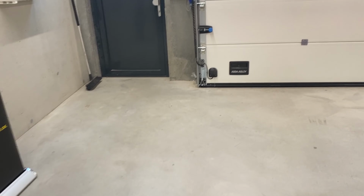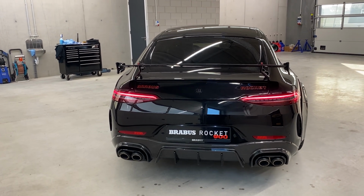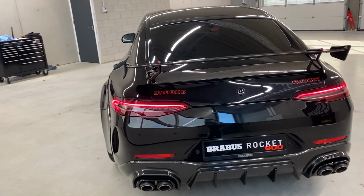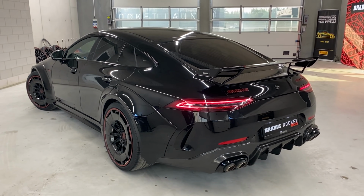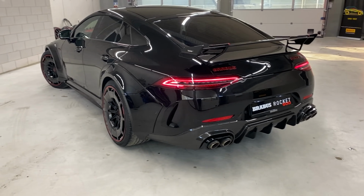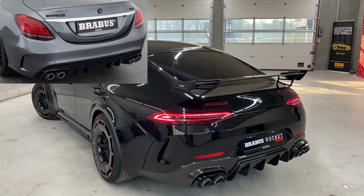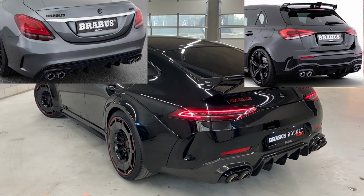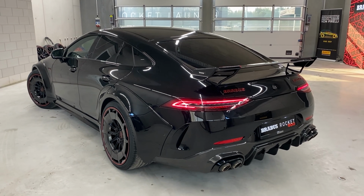And now, my main highlight of this Brabus GT is the rear. They have refined the rear as well. Just look at this, guys. Something I didn't like about the GT800 were the exhaust tips, because they remind me of literally every single Brabus car. For example, the C450, the A25, they all have these exhaust tips. But now I got used to it and it looks very nice, to be honest.